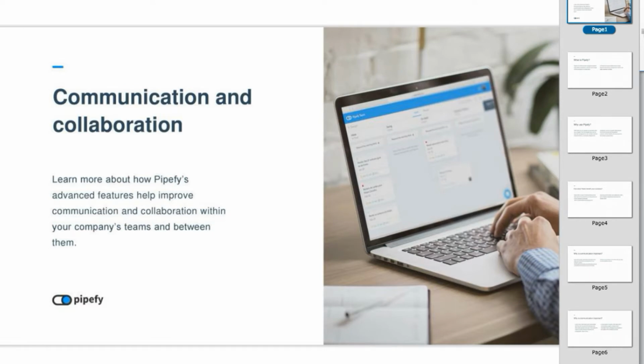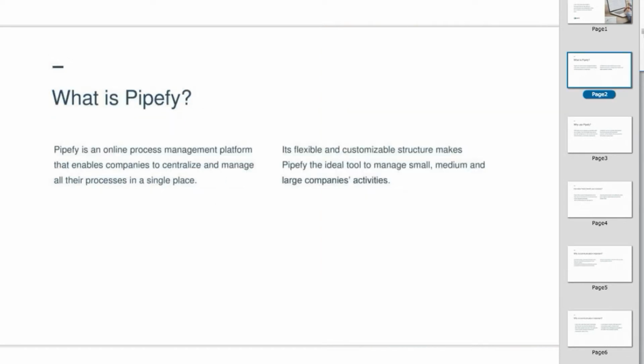The theme of this webinar is communication and collaboration inside teams and between them. Today you will learn more about how Pipefy's advanced features help improve communication and collaboration within your company's teams and between them. What is Pipefy?